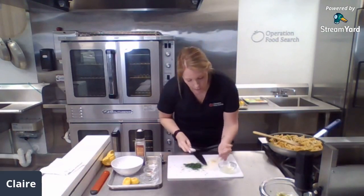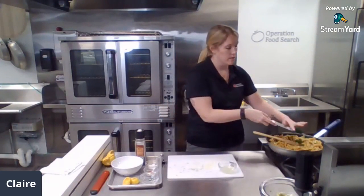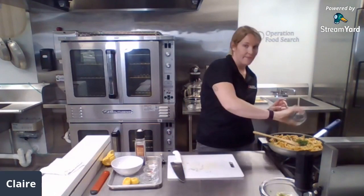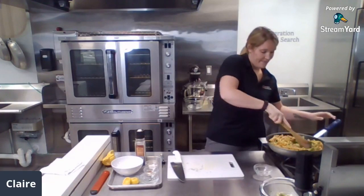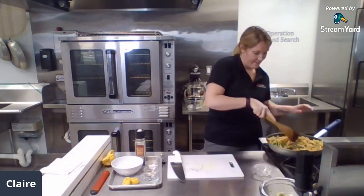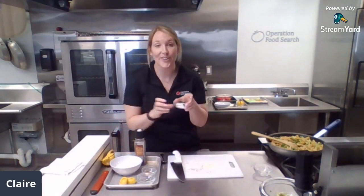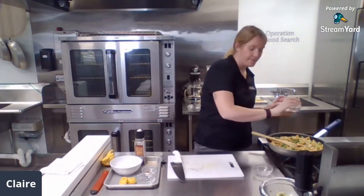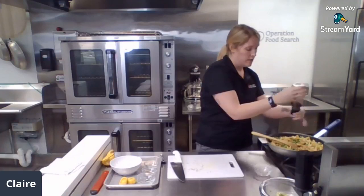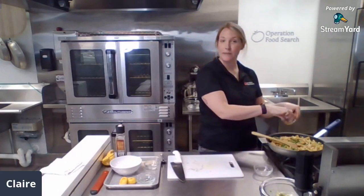up. We're going to season that with our lemon zest, our fresh dill, and our lemon juice. Stir that up. Okay. And now we can add in our salt too. That's a half a teaspoon of salt. And I'm going to do a little bit of fresh black pepper and a pinch of red pepper flake. I like this because it adds a little bit of spice, a little heat.